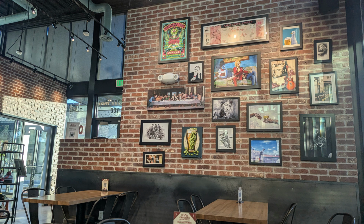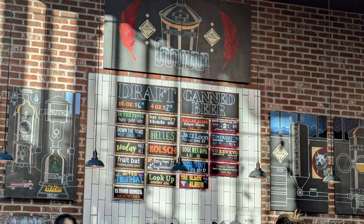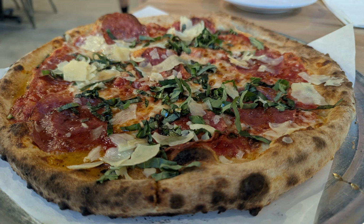For dinner, we headed to Level Crossing Brewery, about a 10-minute walk from the hotel. It had a large number of draft and canned beers available, but we were really here for the pizza. The pizza was absolutely delicious, coming straight from a wood-fired oven.